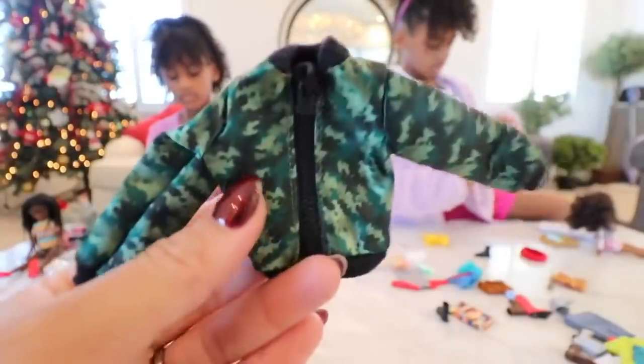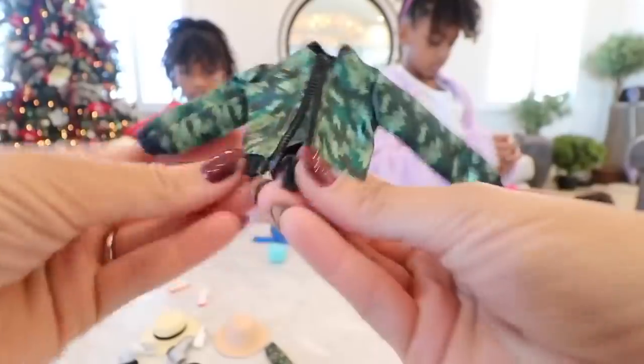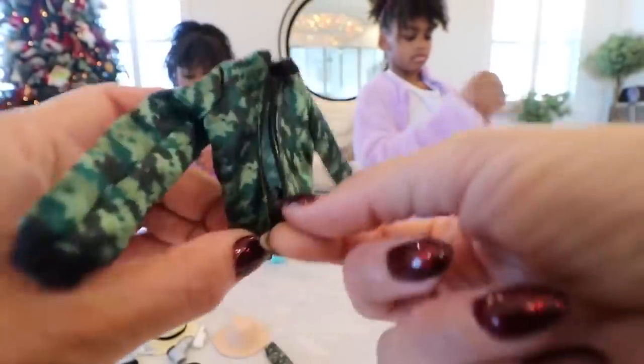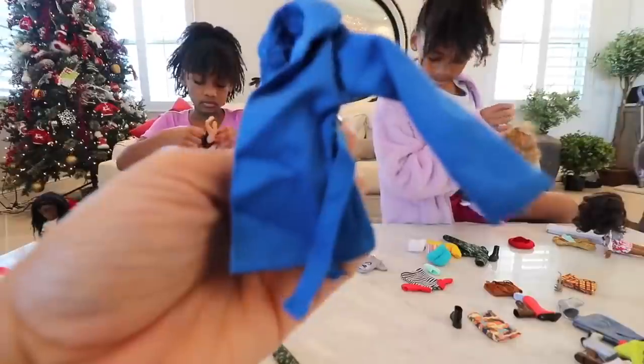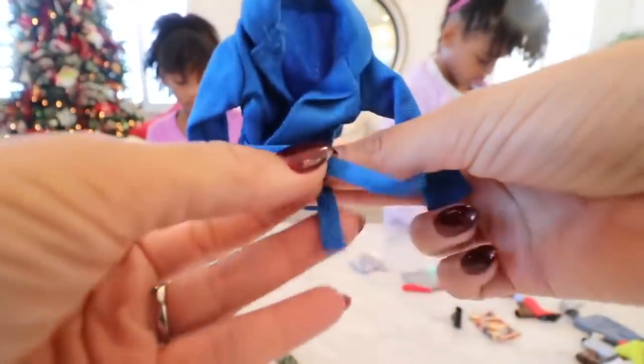So guys, you can create over 100 different looks with all the different accessories and the wigs and things that come with the doll. And it actually even has, look, real zippers that you can zip up and down like an actual real person's coat, which is pretty amazing to me. And look how cute this little coat is. It has like a little belt so you can tie it up and everything.